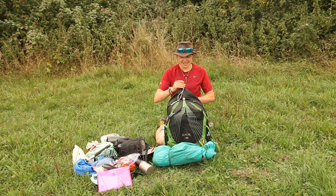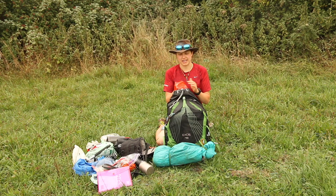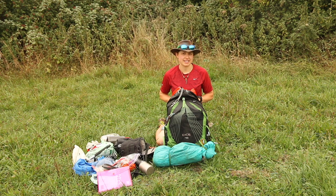Right then, let's have a look at the inside of the pack. So I've got my pack, sometimes it will have a rain cover over it. I'd still use a rucksack liner. I know some people say these are old school, but I just quite like them. So I've got a rucksack liner there, which essentially is a plastic bag.